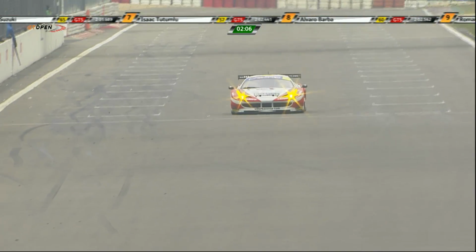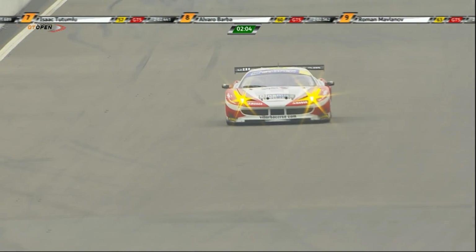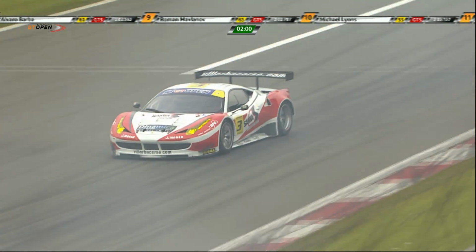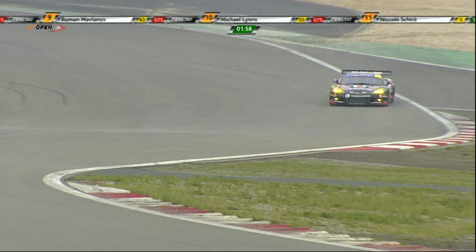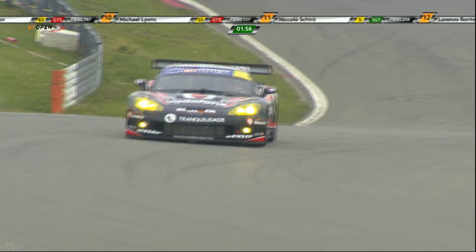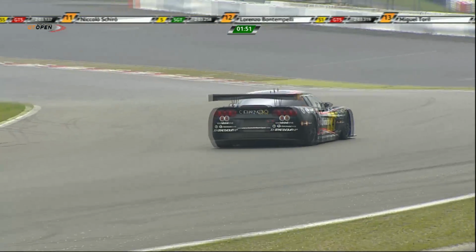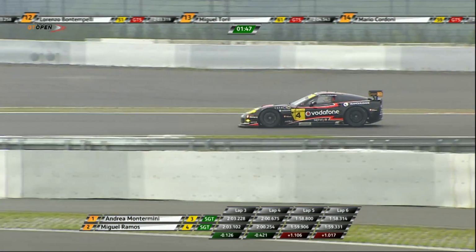Yes, he does. A 1:58.315. And so that gives him now pole position over Miguel Ramos, who's just gone up into 2nd by over a second. 1.015 seconds then is Andrea Montermini's advantage over Ramos. Ramos at the moment playing the hare a little bit towards Montermini. He's just running some 20 metres up the road ahead of him.